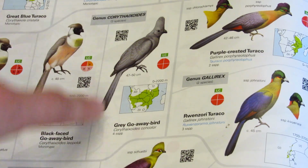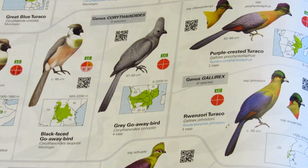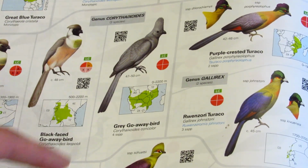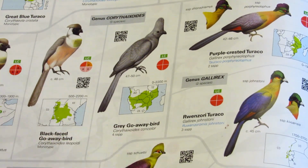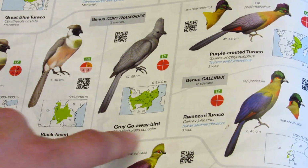Now let's see what we can see when we zoom in on our good friend here, the gray go-away bird. So we do have some more obvious things here. We have the name, duh. We have the scientific name that is underneath the name. And then we have how many subspecies there are.